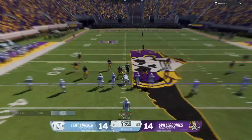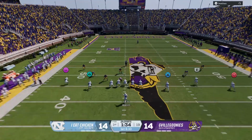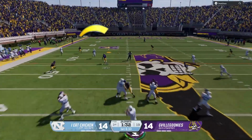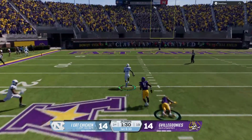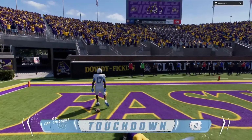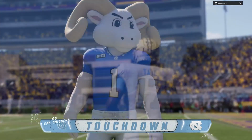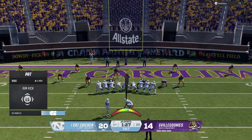So here comes the first play of the drive. They'll begin at their own 46. Looking to throw it on 1st down. Delivers quickly to the left side. Oh, what a grab! Breaks free down the left side. End zone ahead. And he takes it all the way. They couldn't stop him. Touchdown, North Carolina.